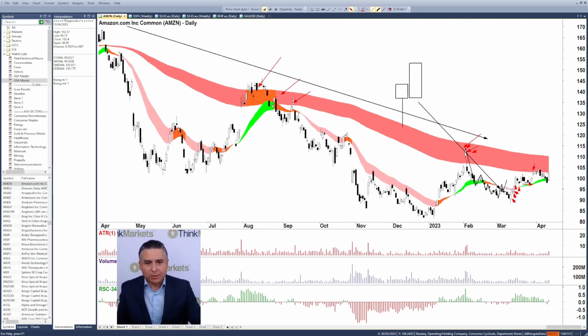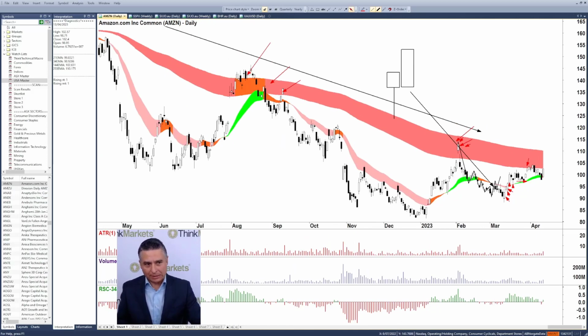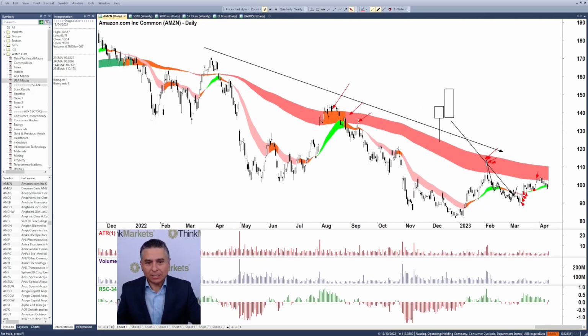Okay, what were we saying about Amazon last time? You'll have to jog my memory. I think it was along the lines of this long-term downtrend zone reigning supreme, isn't it? It is an absolute monster, and it is just bullying the Amazon share price at the moment.